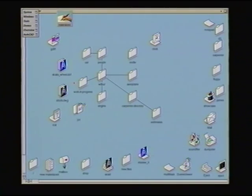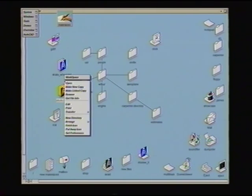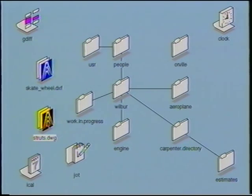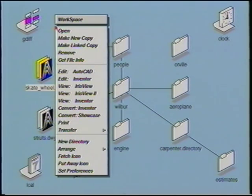Now with AutoCAD, we've also added some other features. For example, with AutoCAD, it knows enough that when you say edit, it'll actually start up AutoCAD itself just by holding down the right mouse button. And of course, you can double click it or drag and drop it on the AutoCAD icon. AutoCAD also outputs DXF files. And what we've done with Workspace is allow you to do quite a few things with it. Beyond your open and make new copy, we have edit in AutoCAD, where we actually bring up AutoCAD and allow you to edit that DXF file.